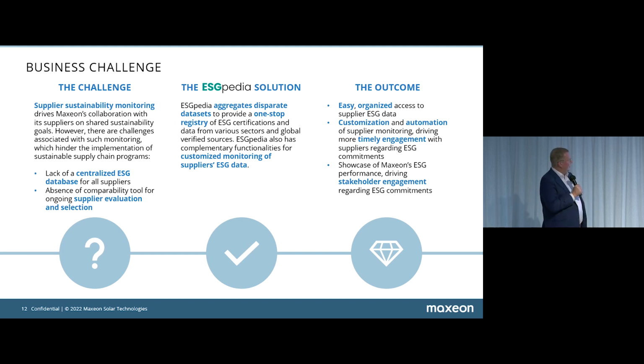That's why we're so excited to talk to STACS and see their tool. The ESGpedia solution aggregates the disparate data sets to provide a one-stop registry, and it provides customized monitoring of the ESG data. And so the outcome is much more organized, easy access to all this ESG data, customization and automation, timely engagement, and a way to showcase the stakeholder engagement.